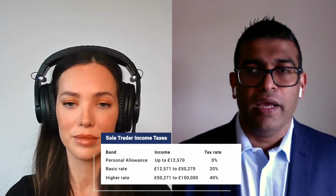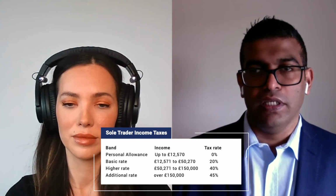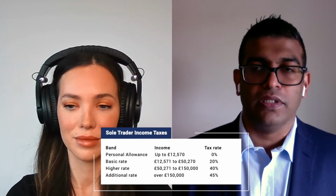So, the tax advantages. Starting from sole trader: obviously, you pay national insurance as self-employed, the Class 2 and Class 1 national insurances. You pay income tax. The first £12,570 is tax-free. Then from £12,570 to £50,000, if you live in England, you pay 20%. And above that, you pay 40% tax.